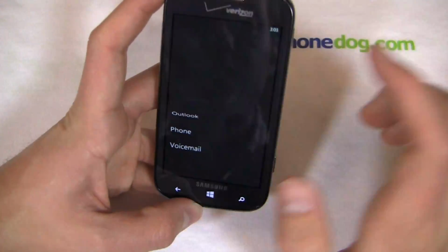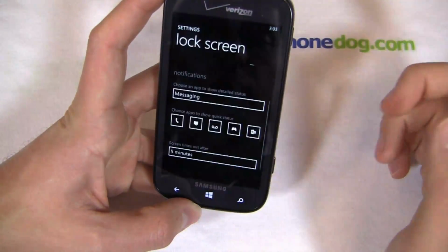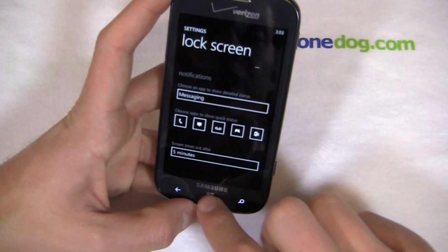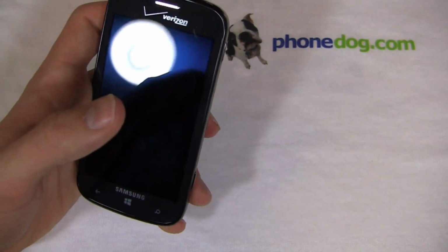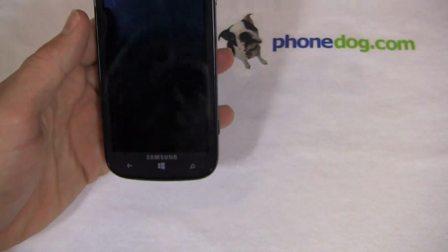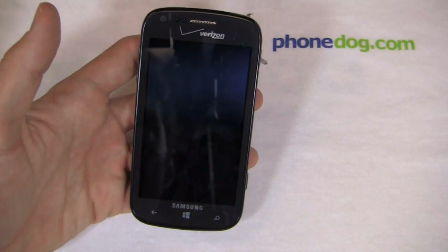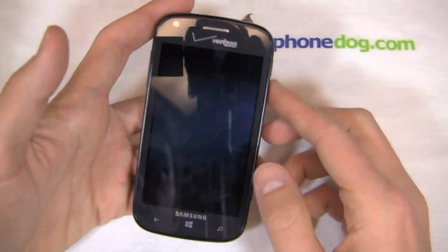So I can come down here and assign, let's say, games to that one. I can assign Outlook to this one. I can assign voicemail to that one. Kind of move them around as I see fit. But then when I get a text message, and I'm going to go ahead and bring in a demo phone here so you can see what a text message looks like, I'll say hello, or I'll just say hi again. That works. So it's going to pop up with my demo phone number here, and it's going to show up because I selected that as the one that receives the preview.